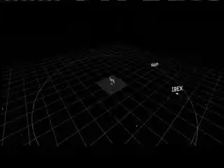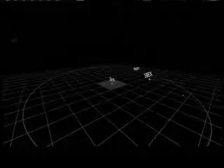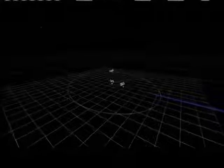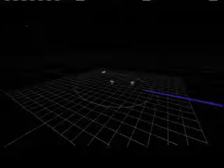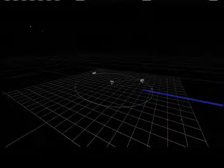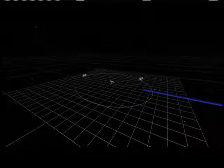It shows IBEX in orbit around the Earth. IBEX is actually making these measurements from an Earth orbit. It's a very high altitude Earth orbit. We go almost all the way out to the moon, about 50 Earth radii, and then come back in. It takes about a week for IBEX to make a full orbit around the Earth. Over that week, we're at high altitude for most of the time, measuring these neutral particles, and then we come in close, we downlink our data.